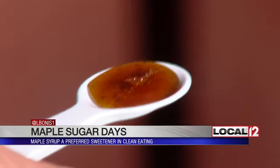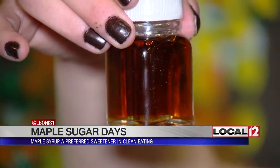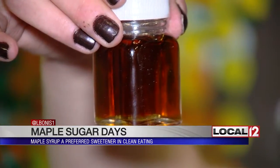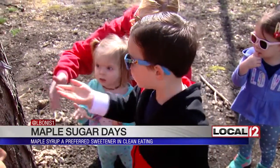The darker colored syrup tends to be sweeter. Maple syrup's also high in calcium and has 5 antioxidants, according to the Nutrition Authority, you can't find anywhere else in nature. I have to tell you, fresh from the tree, so it comes right out. It's easy to see what keeps these kids coming back. It tastes like juice.